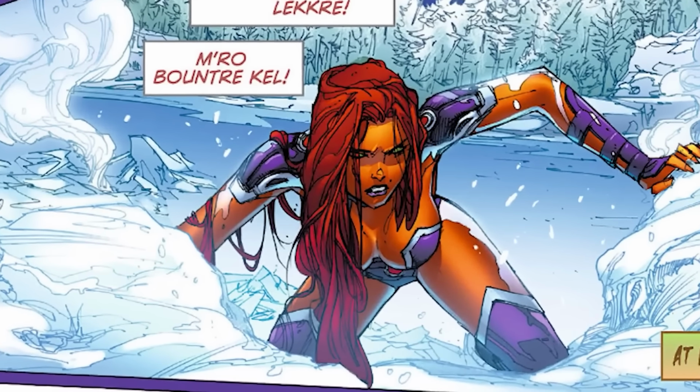Also, because it bears repeating, apparently, I am not critiquing the outfit because it is sexy. It's more the issue of how extreme it is and what was going on for Starfire in the story when she wore this look. I like sexy costumes. I like characters who wear sexy costumes. That's all fine with me.